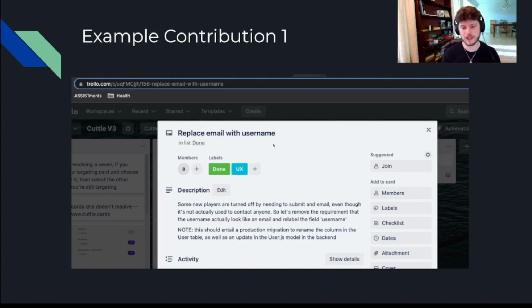So this relatively simple change was at the same time a good introduction to the code base for him and a chance to engage with the entire stack from the database to the back end to the front end.